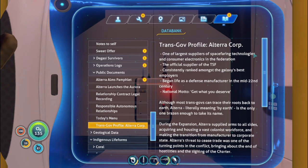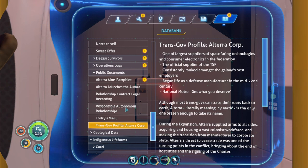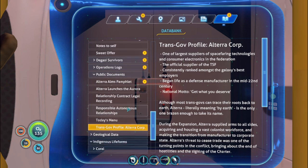I don't think I've read this, did I? TransGov profile: Altera Corporation, one of the largest suppliers of space-faring technologies and consumer electronics in the Federation. Maybe. I don't remember. Honestly, I don't really care. Let's see what else there is.